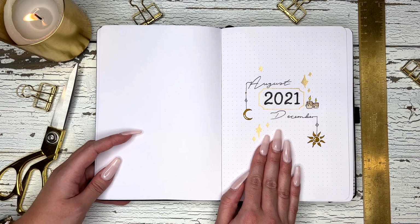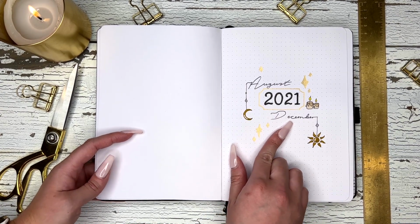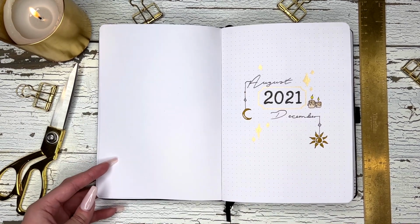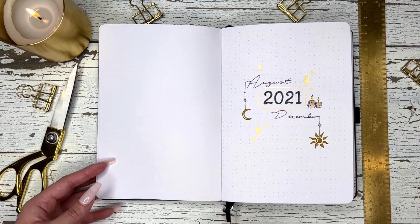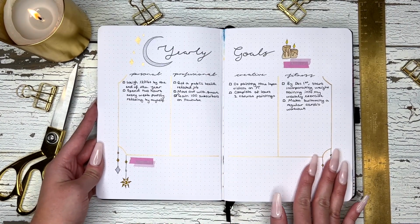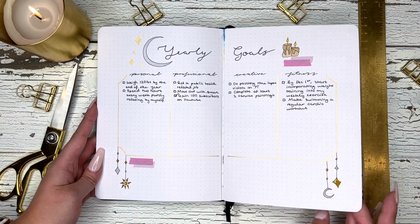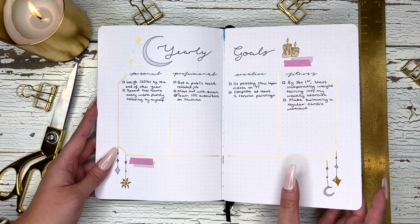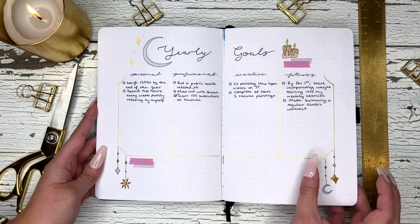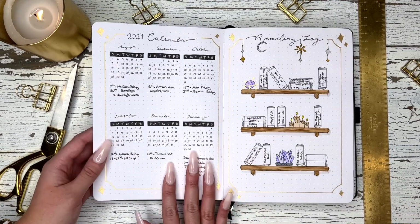For this journal, for my title page, I wanted to specifically say that this was August through December, and I really liked that, and so I ended up doing that for my next journal as well. These are my yearly goals. I definitely thought I was going to fill out more, so for my next journal, if you've seen that video, I condensed it down to one page instead of using up this much space, but I still like this layout.